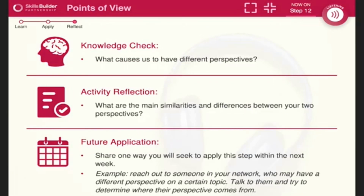And just as a summary, what causes us to have different perspectives? Now, hopefully the written piece of work that you've done or are doing is going to help you with that. Where does your perspective come from? What are the main similarities and differences between two people's perspectives? So when people come at something with a difference of opinion or a different set of assumptions, what are the similarities and differences? And then again, think about over the next week, I've asked you to listen to something that you don't necessarily agree with. Maybe try and talk to someone that you don't agree with. Find out where their perspective comes from.